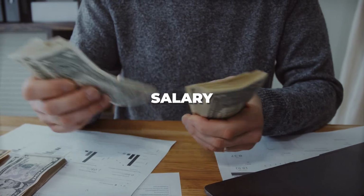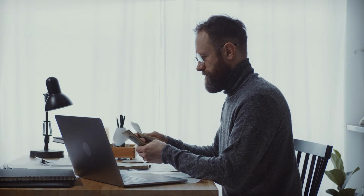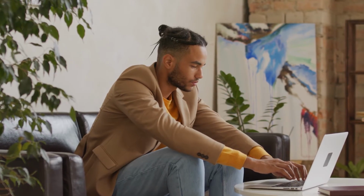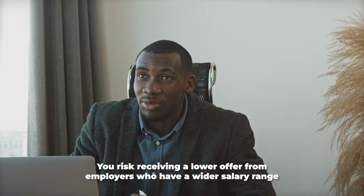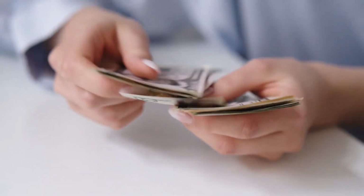Let's talk about salary for a moment. We've noticed that some people include their salary history in their resumes, detailing how much they've made at each job. However, we strongly advise against this unless you want to limit your potential salary. By disclosing your salary history, you risk receiving a lower offer from employers who have a wider salary range. It's not worth it. The employer will likely ask you about your salary expectations during the first round interview, so there's no need to include this information in your resume. Avoid listing anything related to your current or expected compensation.